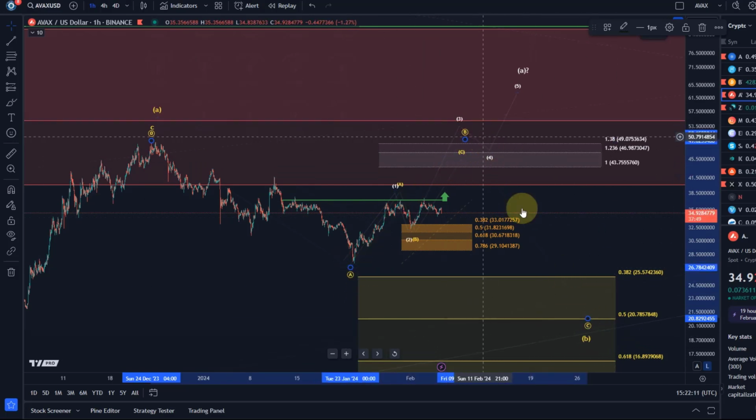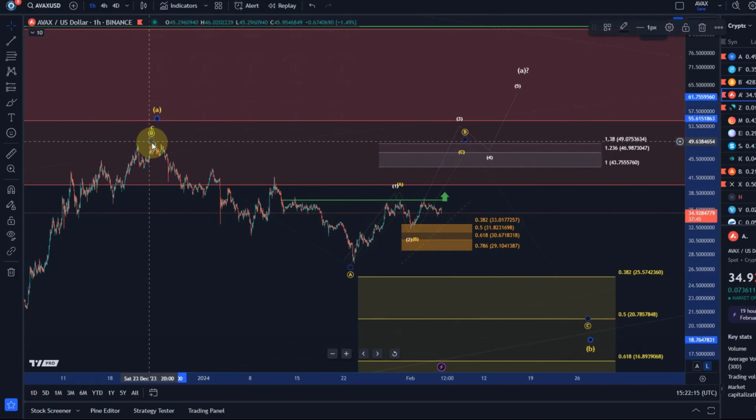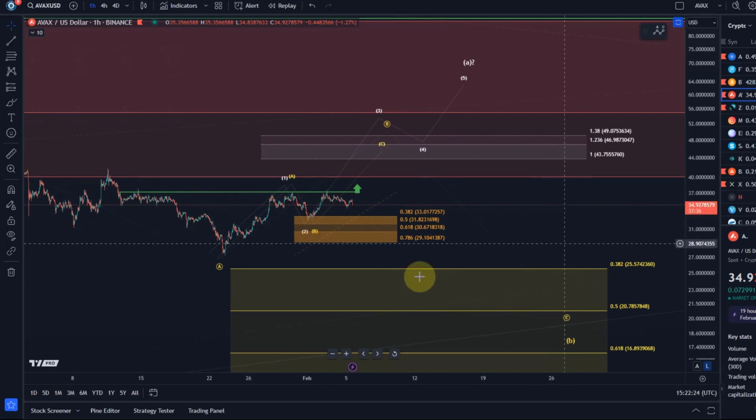The main thesis is that this larger B wave, which is a correction that started around the 24th of December, is not finished yet. That's the main thesis. In an alternative perspective, it would be finished here, but I would assign lower probabilities to that.